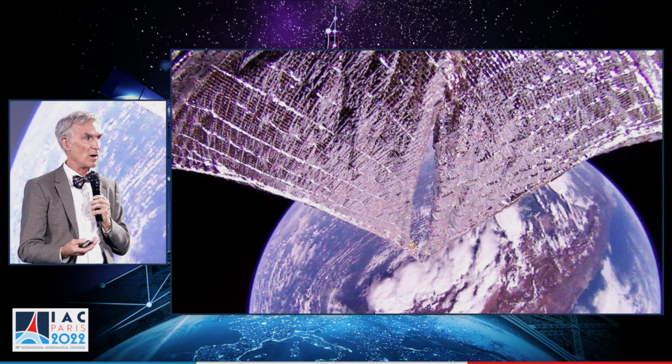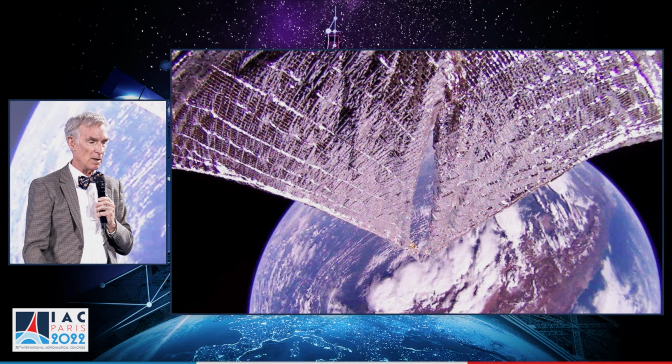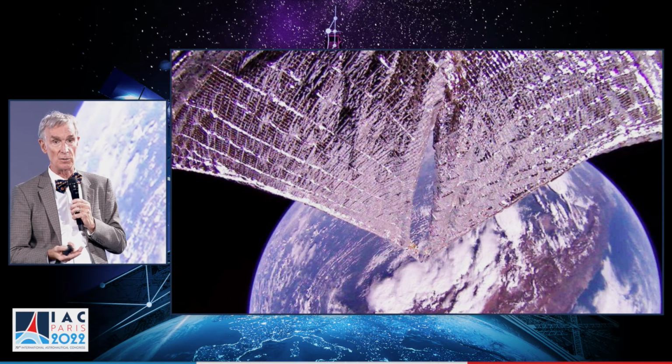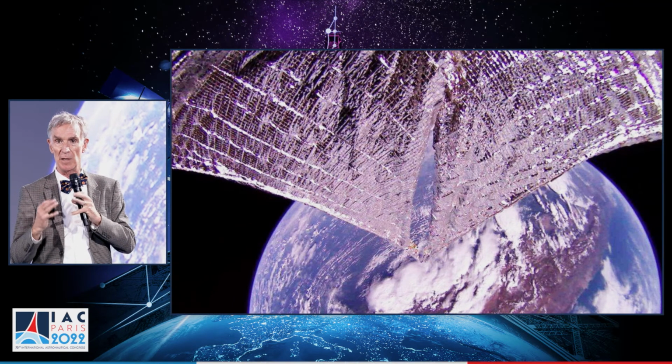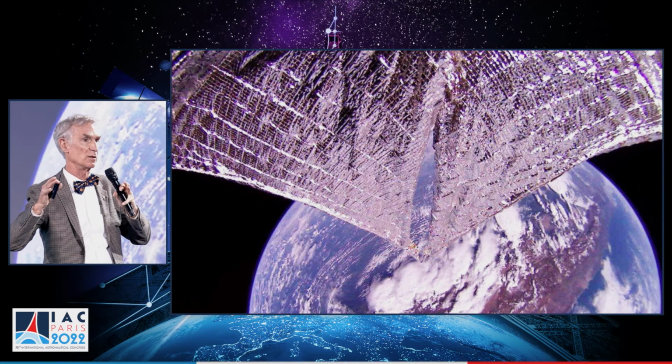And this is part of our innovation mission. LightSail 1 launched in 2014. LightSail 2 launched 3 years ago, and it's still flying. And the sun has been relaxed enough that the atmosphere hasn't swollen, and so we're still aloft.